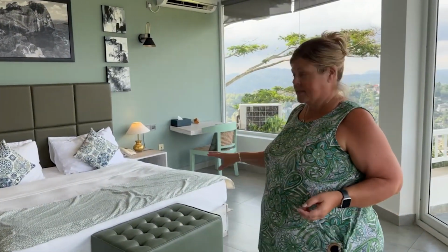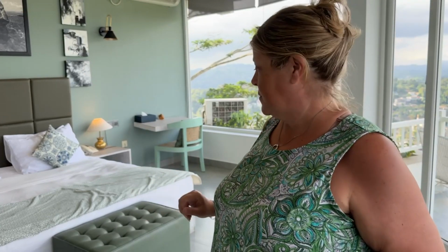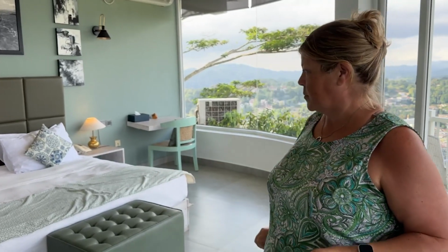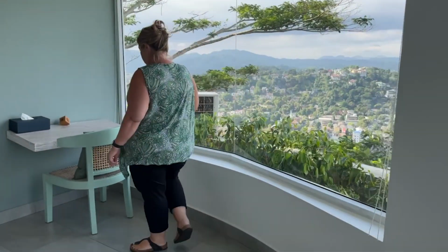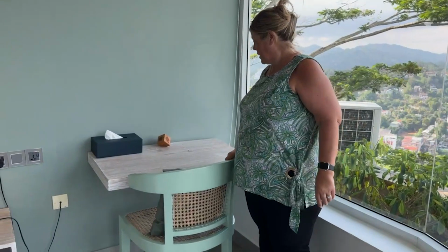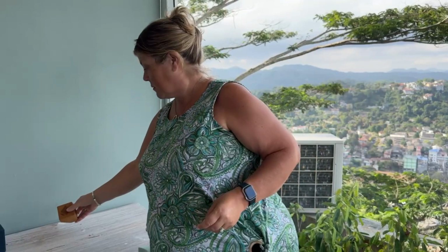So as we come in, it's basically one big room, nice big king-size bed, tile floor, which is why I probably sound a little bit echoey, but king-size bed, nice soft mattress, a little bit of a stool going on here at the bottom, and then over here in the corner, we've got a little desk area. This has got QR codes on for the menu, because they have their own restaurant, and Wi-Fi, so they've got this little cube with all the QR codes on for everything. So a little desk and chair area here.